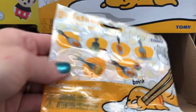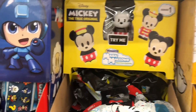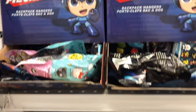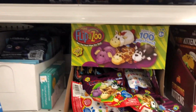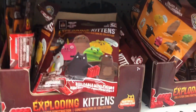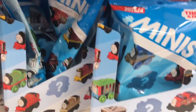And you guys, look at all of these surprise bags. I mean, they had probably 10 to 15 different surprise boxes and bags. That is a huge variety. And they ranged from 99 cents to $1.99. Exploding kitten, I wonder what that one is. They even had Thomas the Train.